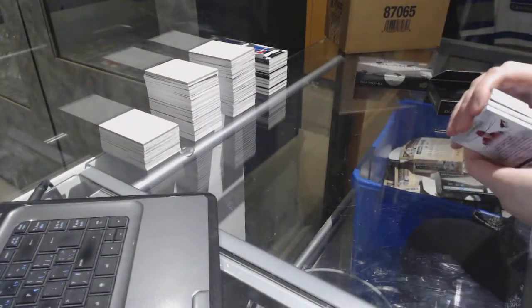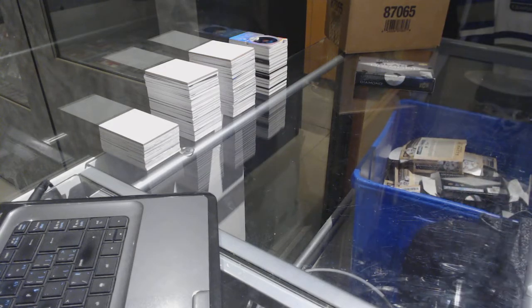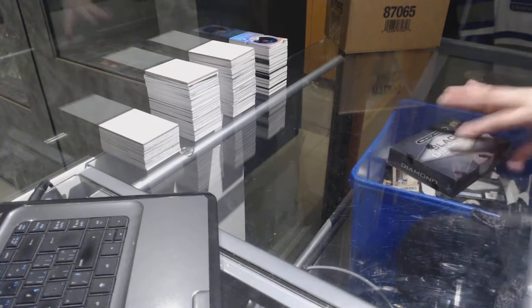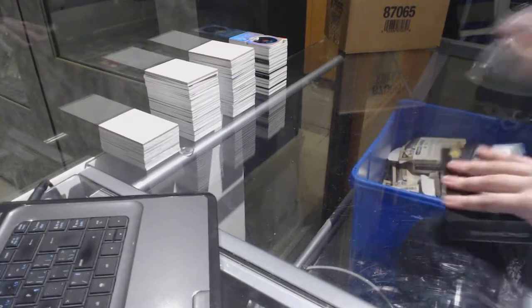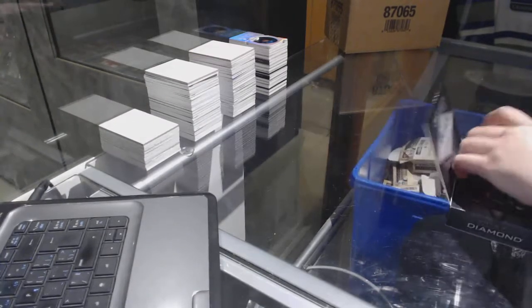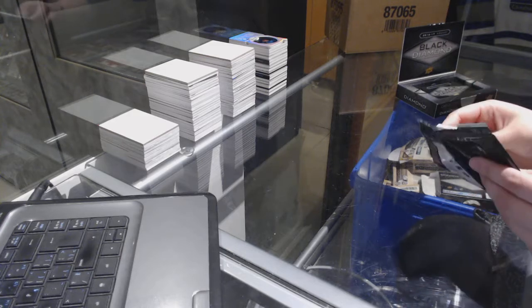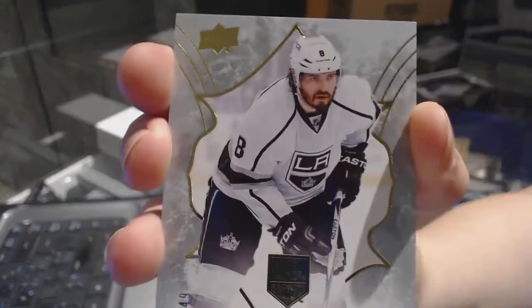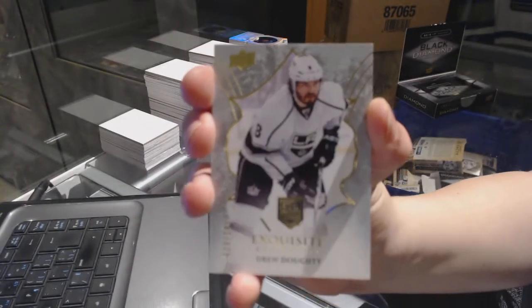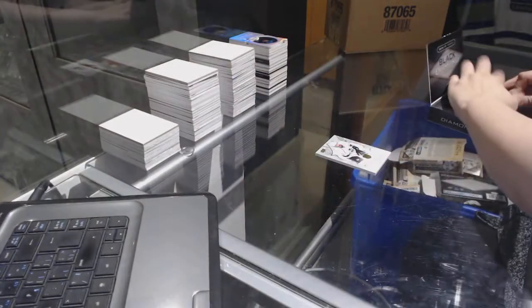All right, last box, mojo, guys. What are we looking for? No, not autographs. Montreal, Avs, Columbus, St. Louis. Oh my goodness. Number /149 for the LA Kings, Drew Doughty. Hopefully I can hit one of those teams.